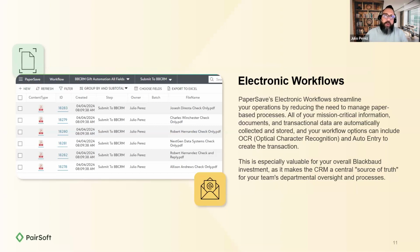So a workflow has what we call OCR, which is our optical character recognition, which basically is artificial intelligence that is reading information right off of those documents that you're feeding PaperSave to help you with the coding of those documents. And ultimately, we have auto entry that grabs all of that information that OCR read out of these documents and that they get the revenue batch processor validated. And now we can create that batch for you in BBCRM.